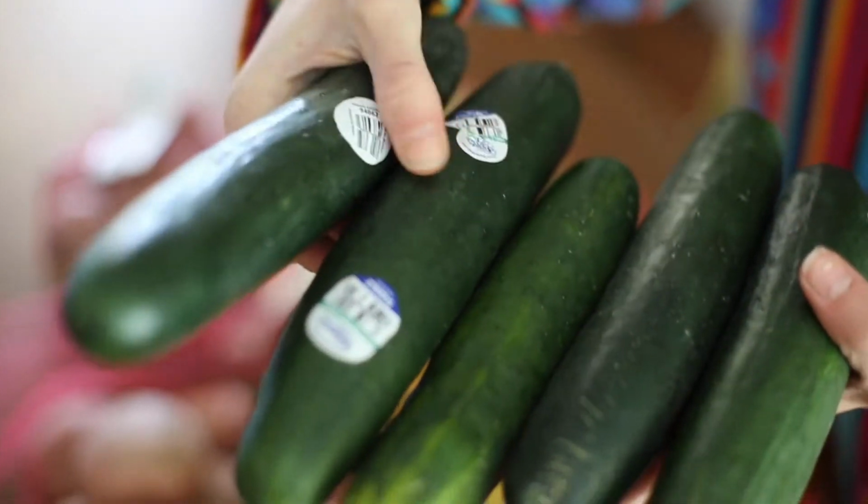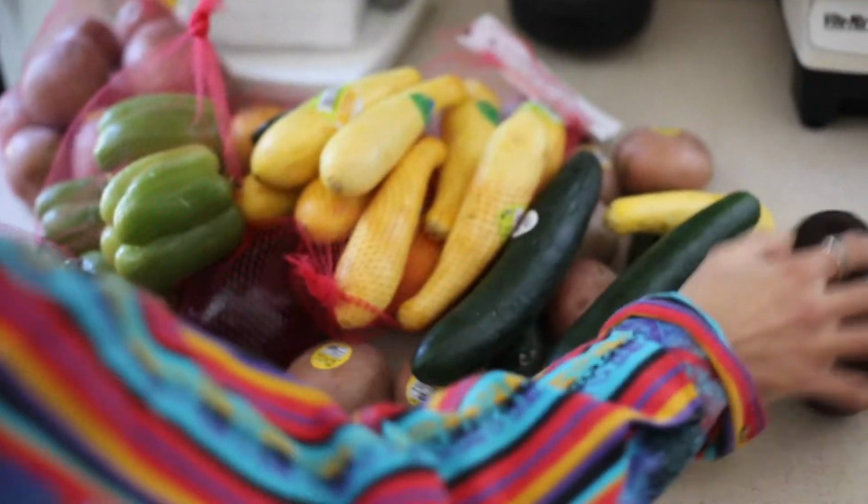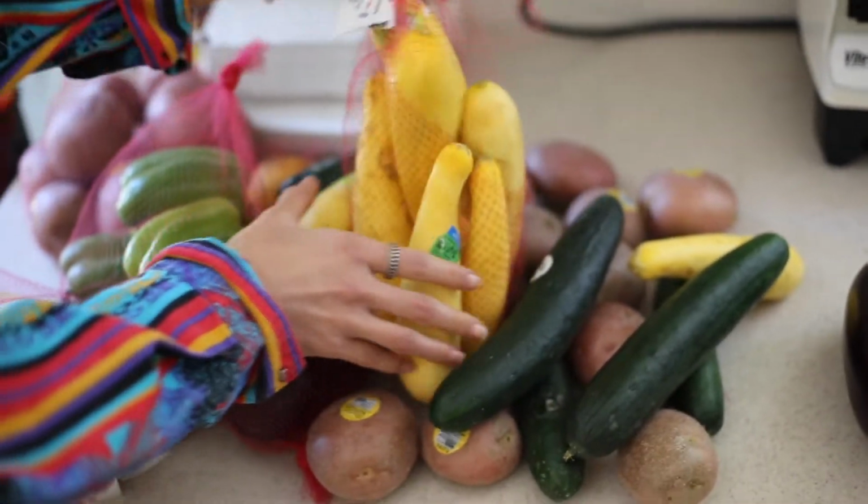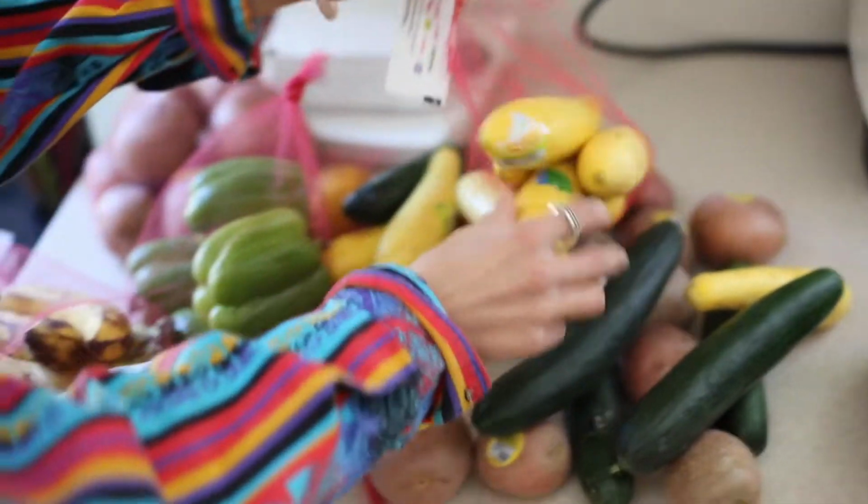So as you can see, when I get home, I really just love to play with my food, throw it all around, make it feel good and happy. But after that, I take it out of its bags and wash it in the sink, usually with just water and a mixture of vegetable cleaner I've made.